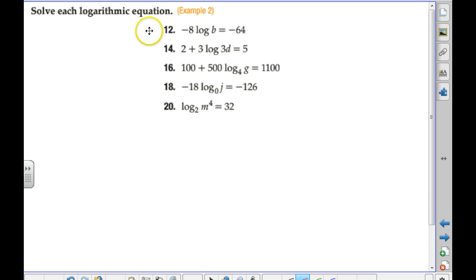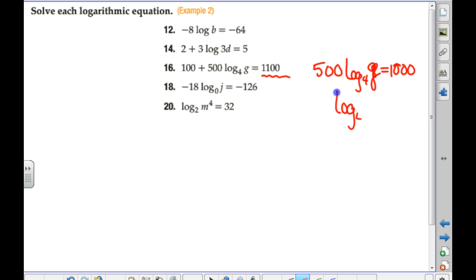This section, example 2, numbers 12 through 20, are there some of these you can't read? I know this one you can't read. It's cut off on the worksheet. Okay, we can do that one together real fast. What would you do first? Subtract 100. It's log base 4 of g, thank you. All right, then you would divide and get log base 4 of g equals what? 2. And then you would rewrite it. Very good. So the answer is 16.